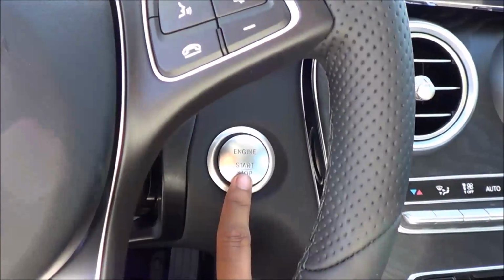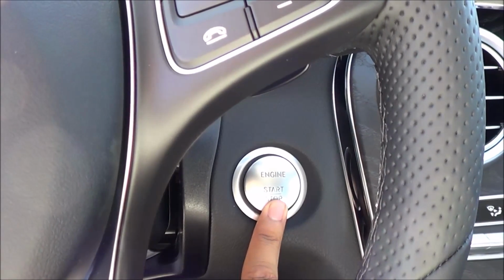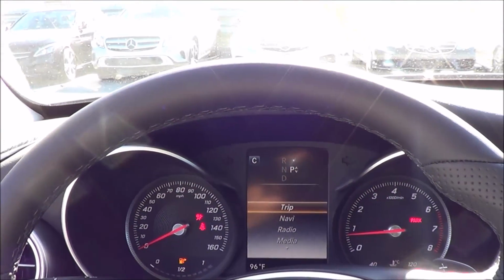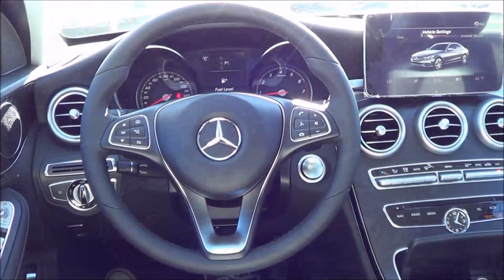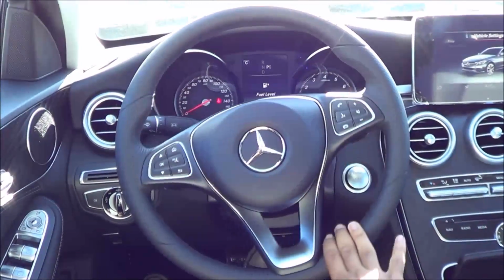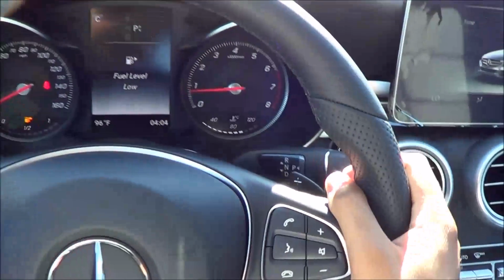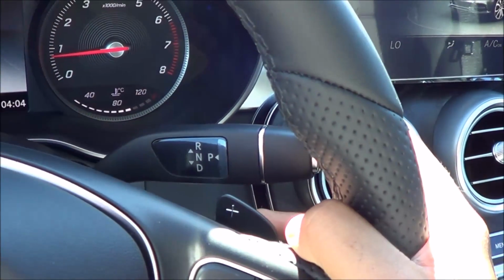Now, you do have push button ignition. Just put your foot on the brake and hit the button to start. And what you're hearing there is a 2-liter turbocharged inline 4-cylinder. Full leather wrapped steering wheel. And in typical Mercedes fashion, you have a column mounted automatic transmission. And it's a 7-speed automatic.